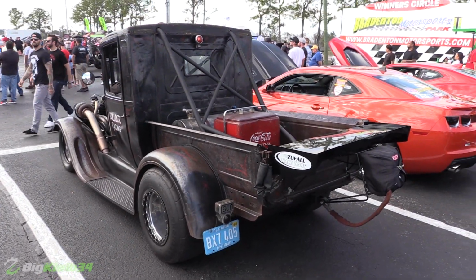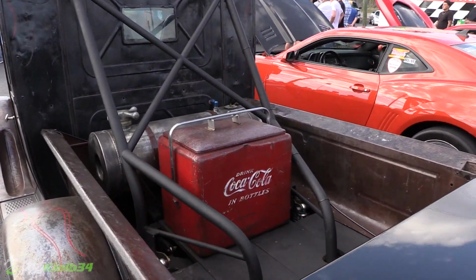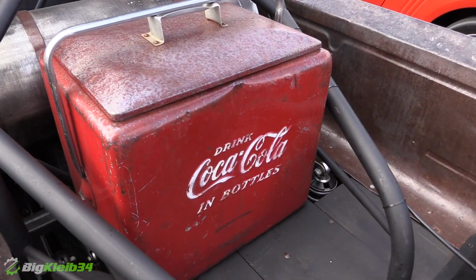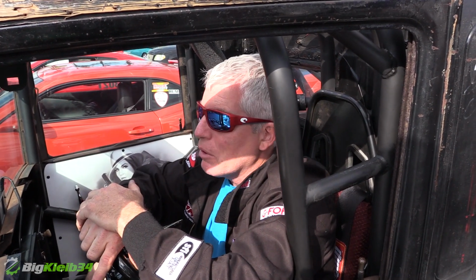A work in progress. Do you have any idea what kind of power it makes? By the miles per hour, it's only making probably 600 and some horsepower, which, like I said, there's something goofy about it. I just can't figure out why it's not making what it should. And I want to get rid of this fuel injection and put on a Holley or FuelTech. So I'm just waiting to do that and get some tuning in with the dyno.